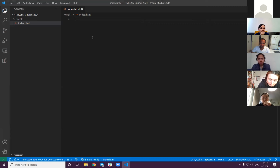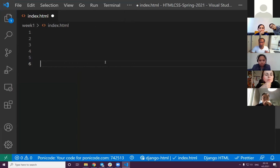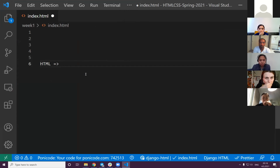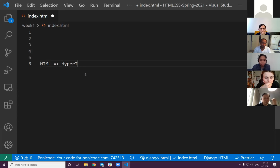Maybe I can explain to you just by writing. I'm using this now like a whiteboard or a blackboard. Just don't write. Let me just explain to you what HTML is. HTML stands for hypertext markup language. How many words do you see in this acronym? It's kind of three: hypertext, markup, and language. What does hypertext mean?